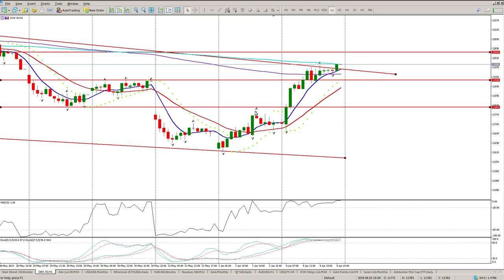That's pretty much what we have at the moment. Now, if I look at where the DAX futures are at the moment, it's flat, sitting at 1200.